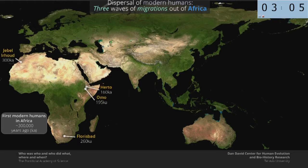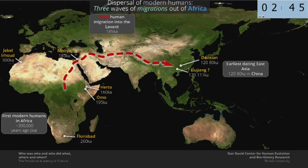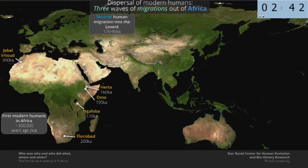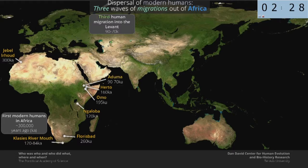Let's put again the major players on the map. First migration, coming out of Africa around, as I said, at least 250,000 years. I mean, there is some indirect evidence from China. Second migration, we add other players from Africa to the game. We have the Hershkovitz hominin between 120,000 and 80,000 years. And then we add the Aduma as the next player in Africa.